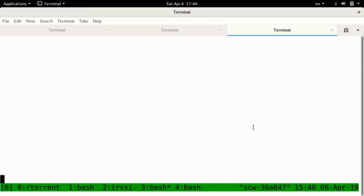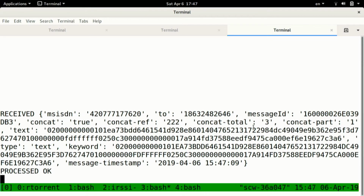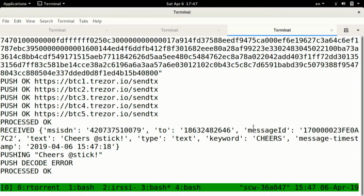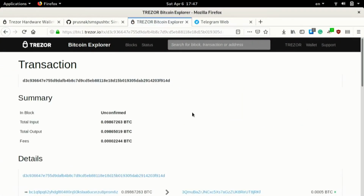Where is it? So now I will send the SMS, and let's wait. The suspense is killing me. Okay, so here you can see the first message, second message, and the third message. The transaction was a little bit longer, so it was split into 3 different chunks. It was sent to our backend servers, and if I refresh this page, the transaction is there.